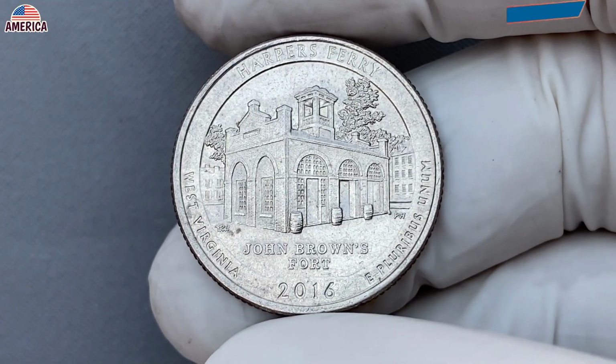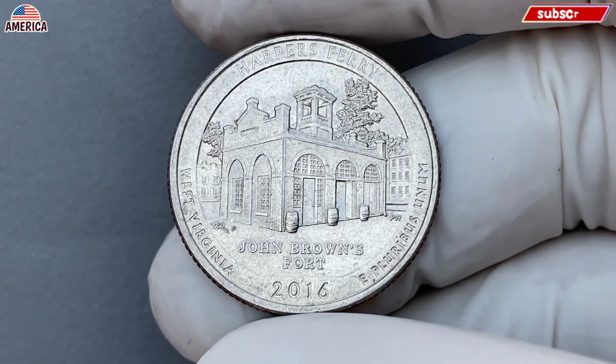Remember, every coin has a story, and you never know when you might hold a treasure worth a fortune.